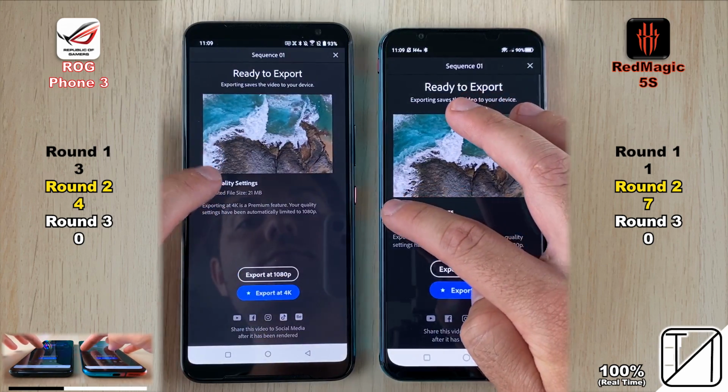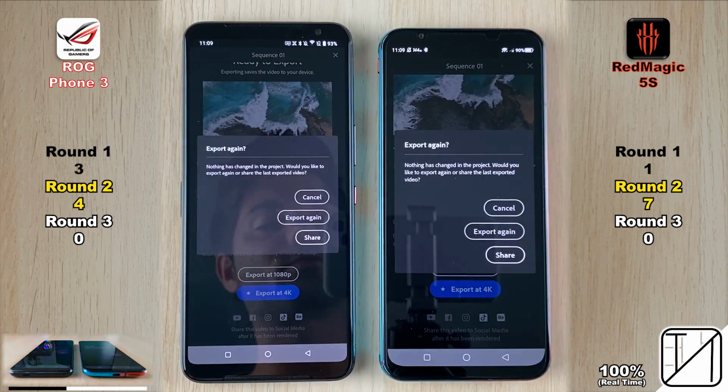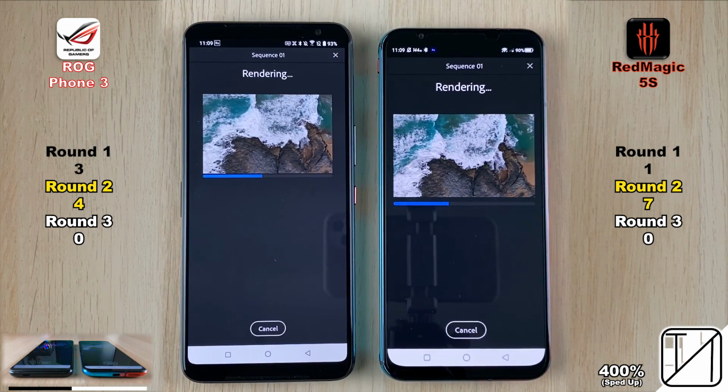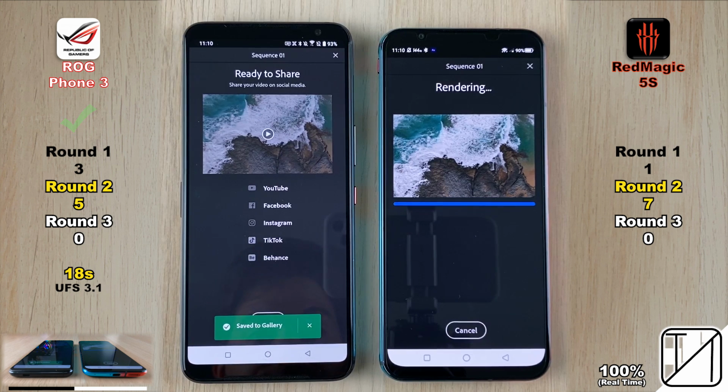Now we're going to export a 4K 25 frames per second file, compress it down to 1080p, match the frame rates, and hit export. I'm going to speed things up at the bottom right hand corner to 400% and then slow it back down once we have the first winner. So speeding through it over here, which one can take it? It looks pretty much neck and neck, but the ROG Phone 3 gets it in 18 seconds using UFS 3.1.